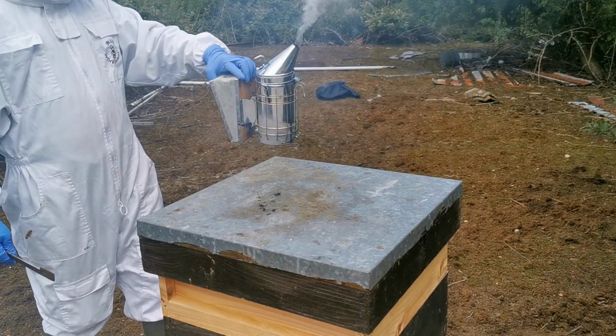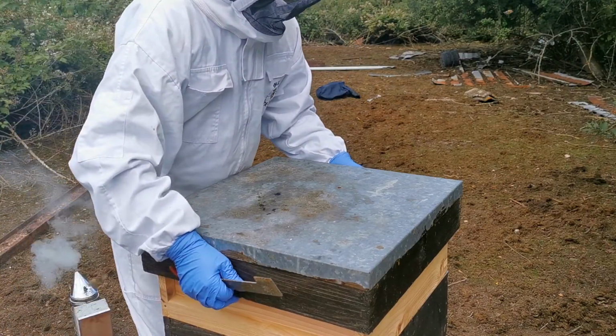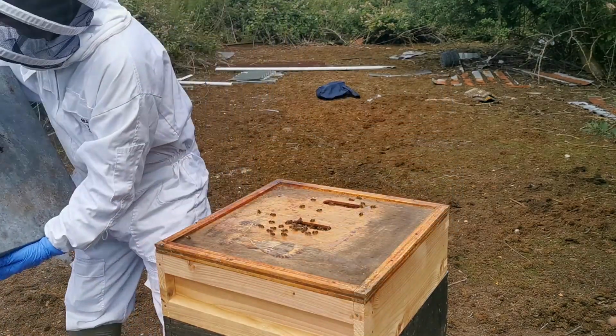Where's the smoke going? There's a little bit of stick to that roof then.